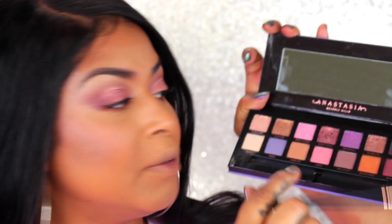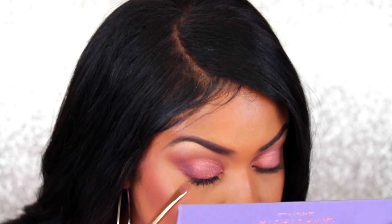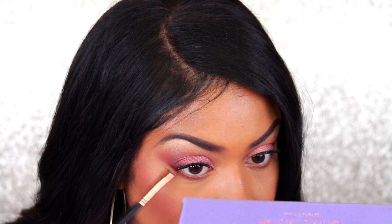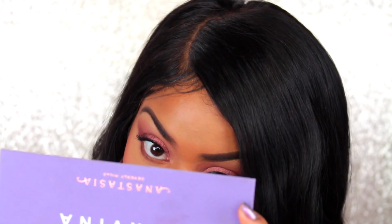So now I'm going to pick up the shade Passion and I'm going to apply this in the outer part of the lower lash line. And just try to kind of blend that all together and make it look like it's all flowing and going together.